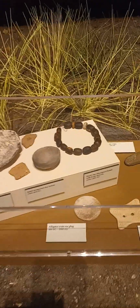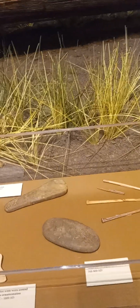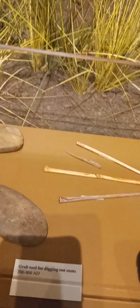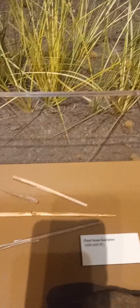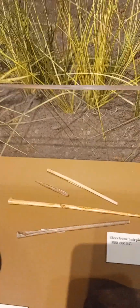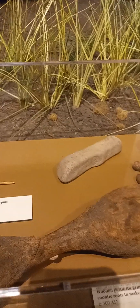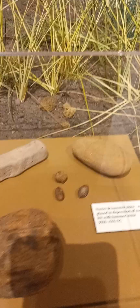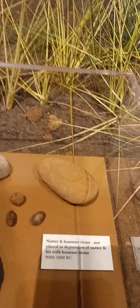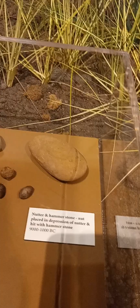Yeah, here's some cool stuff that they got. All kinds of stuff they found on digs. What's this one? A grub tool for digging out roots. Deer bone. Oh, wow, there were hairpins that they made out of deer bones. These are all, look at the year, B.C. Oh, yeah. Grinding roots and making flour. They did that at 500 A.D. Wow, there's a nutter and hammerstone, nut placed in depression. Oh, that's what they would crush the nuts open with, these things, and that was 9,000 to 1,000 before Christ.